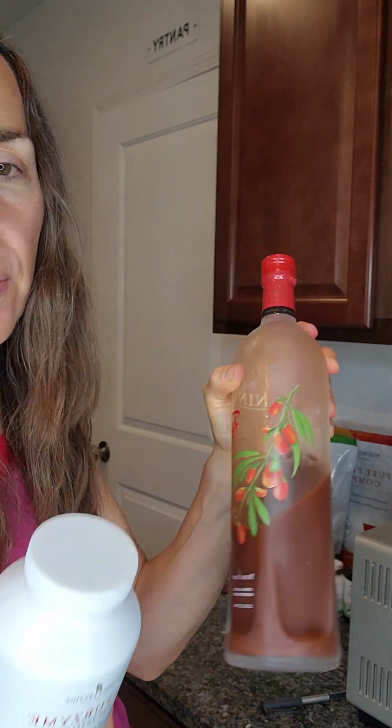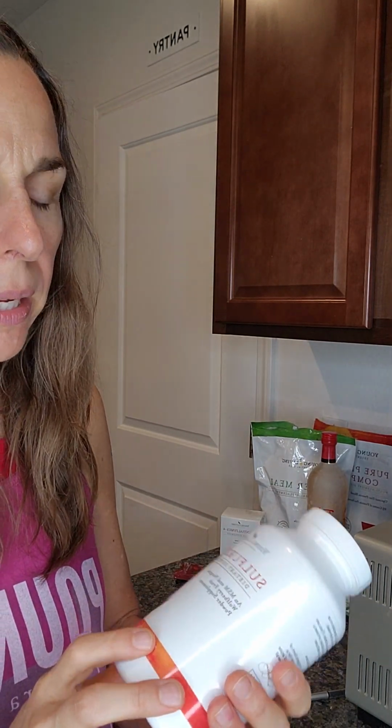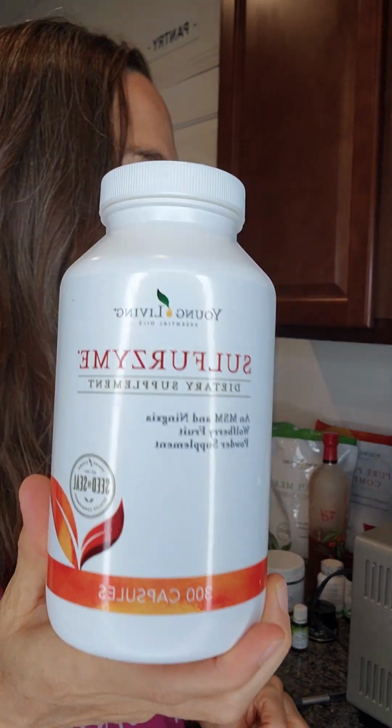Add the Sulfurzyme powder. We call it the red drink. It is awesome. You think my hair looks amazing? Yes, because Sulfurzyme really does an amazing job with that too. So your skin, hair, nails will just look amazing. But Sulfurzyme for skin issues, I can't tell you how many patients I've put on this over the past two decades. Sulfurzyme is for the win.